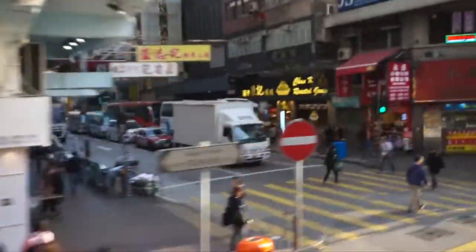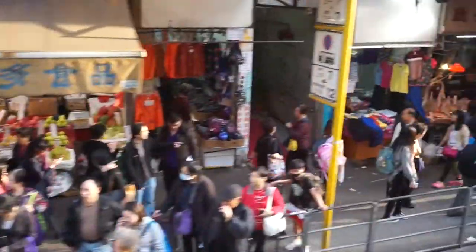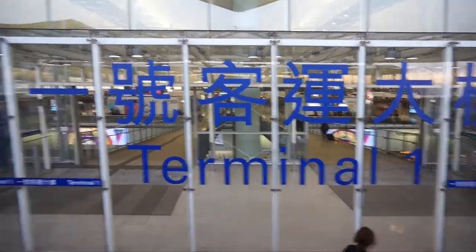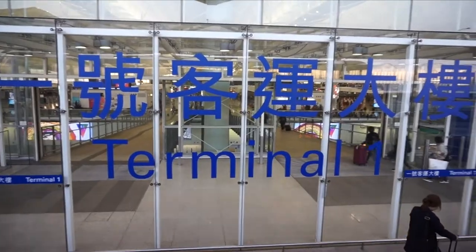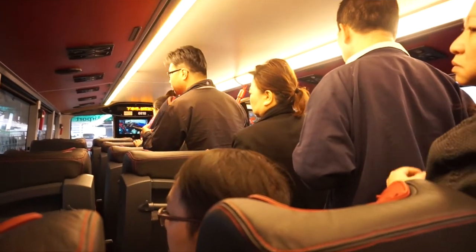We're leaving. Yeah, this is Dyson Way. Second floor and double deck bus. And then we've arrived. Woohoo! There. Everybody's trying to get off. Okay, so we're inside the terminal already.